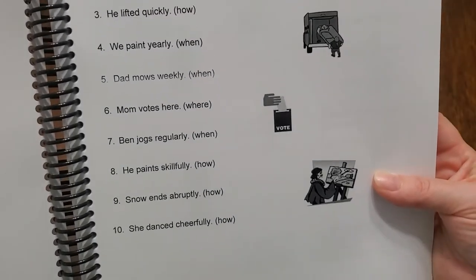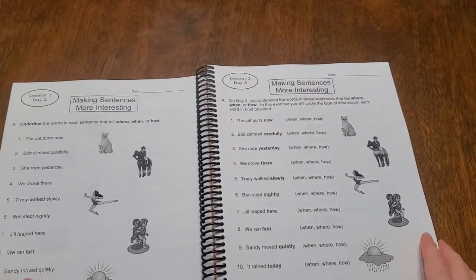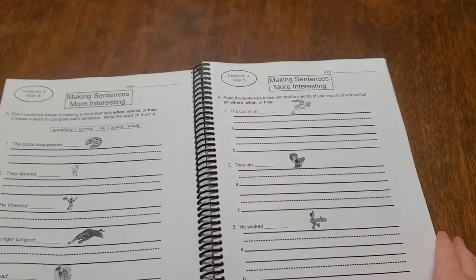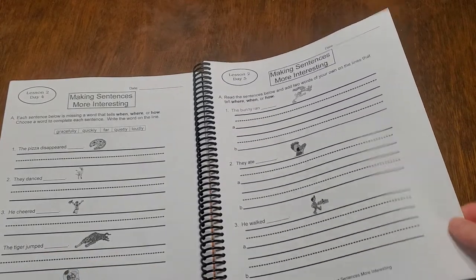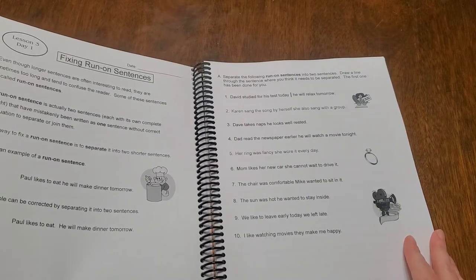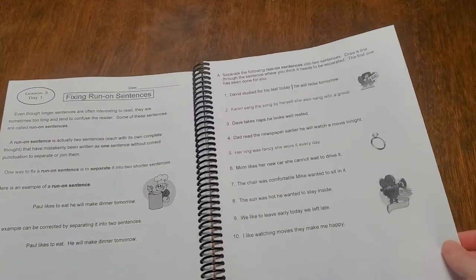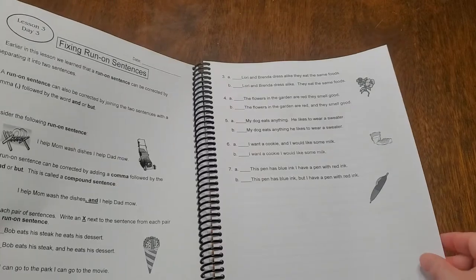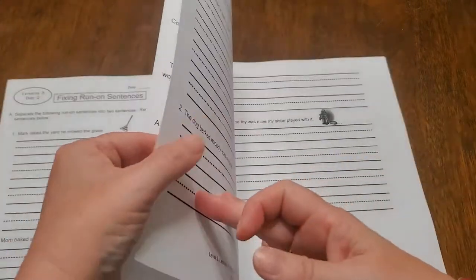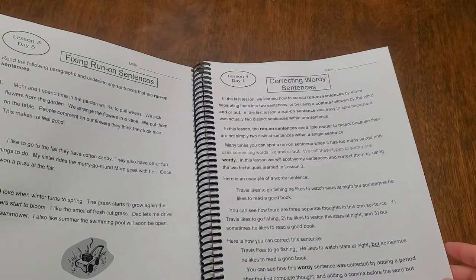So here is lesson two, where we're making sentences more interesting. Same thing, reading and doing some work. There's lesson two, day two, lesson two, day three, lesson two, day four, lesson two, day five. So we're at the end of the week. And then we start a completely new lesson, which is fixing run-on sentences. And there's lesson three, day two. Lesson three, day three. Lesson three, day four. Lesson three, day five.